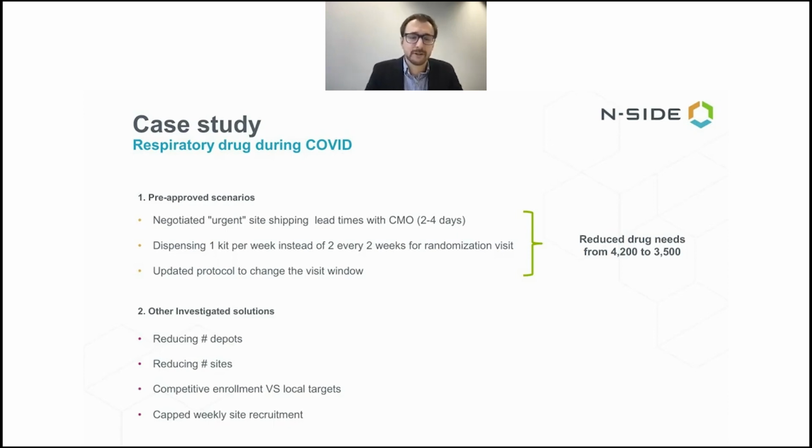We also asked to change the visit window to make that feasible. And overall, you can see it reduced the total drug needs from 4,200 to 3,500. It was a first step. It was already quite successful.